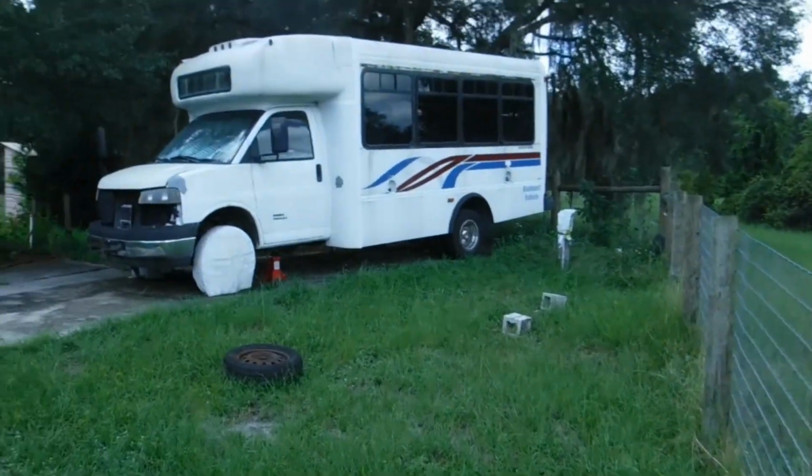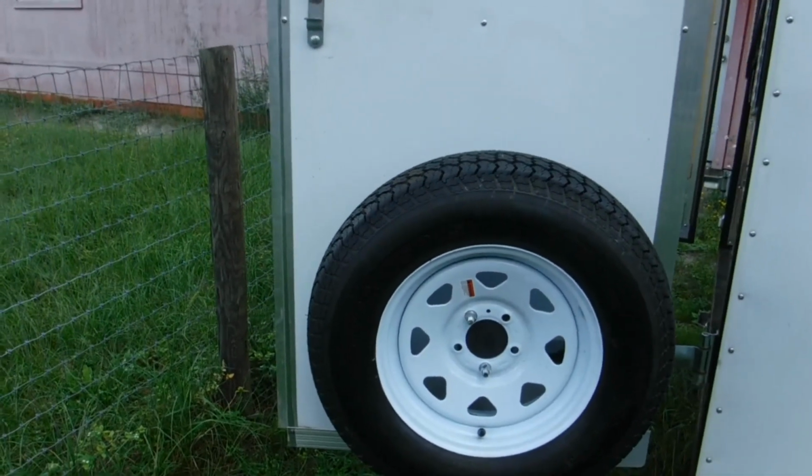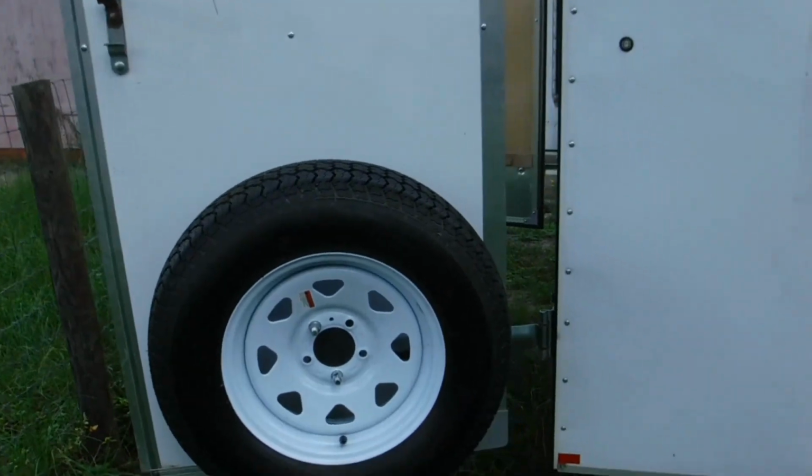I like having the barn doors rather than the ramp door. Added this spare tire holder with a spare tire. I, of course, wanted to have a spare tire.